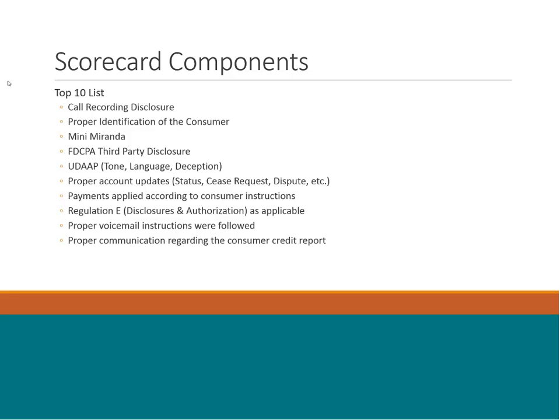I think this is where the manual call monitoring and compliance really comes into play and separates itself from doing everything 100% with speech analytics, because having that person who is listening to the call also being able to validate that the agent statused the accounts correctly and that the payment was processed as the consumer instructed, I think are really valuable steps to include in your monitoring efforts. Because if you're just listening to calls and you're not looking at the account information, I feel that you might be missing a really valuable piece.